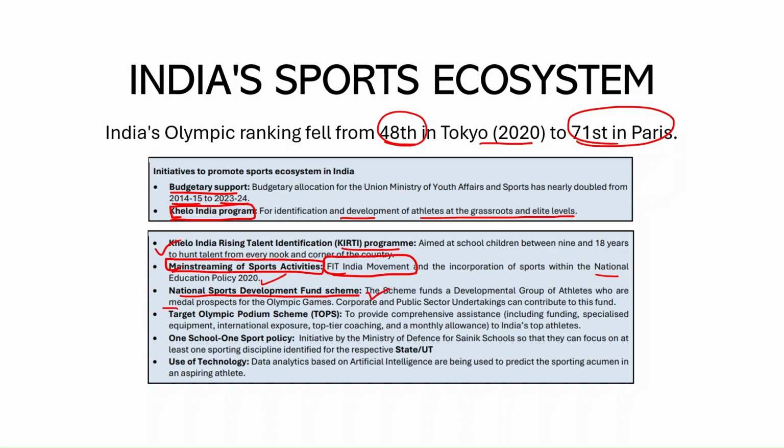Now, there is another scheme called the Target Olympic Podium Scheme, or TOPS scheme, which is a comprehensive assistance program for funding, specialized equipment, international exposure, monthly allowance, and top-tier coaching for India's top athletes.